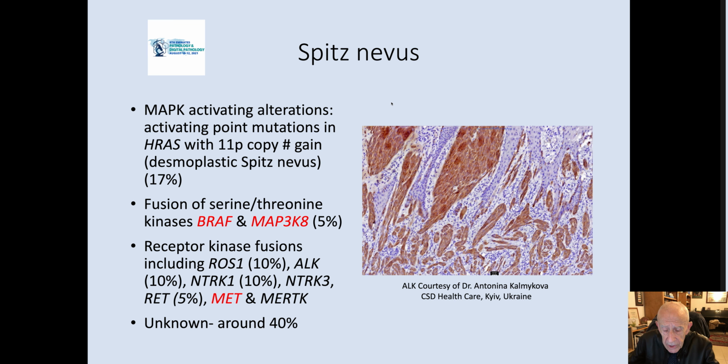And this slide, I put this in just really to show you how beautiful Antonina's ALK is. This is ALK1 expression, and it's very pretty, and it shows the typical growth pattern. Serine threonine kinases account for 5% of Spitz nevi, and of the receptor kinase fusions, ROS, ALK, and NTRK1 account for the most frequently encountered variants.